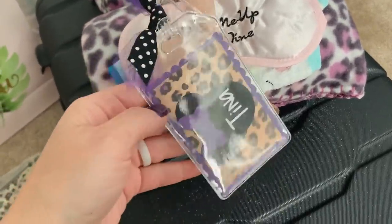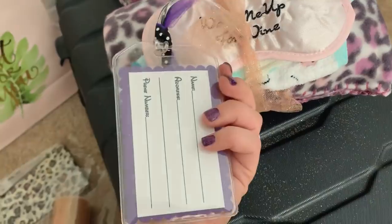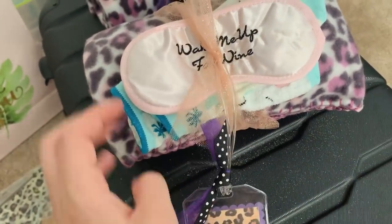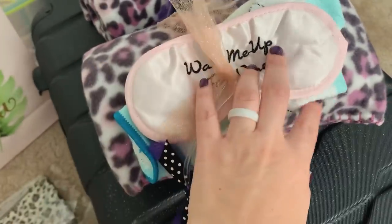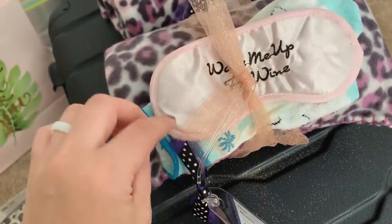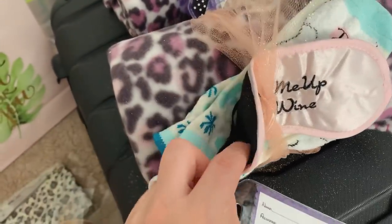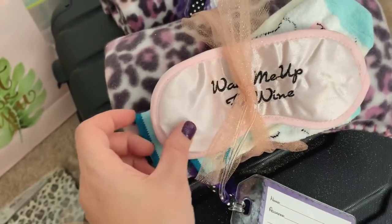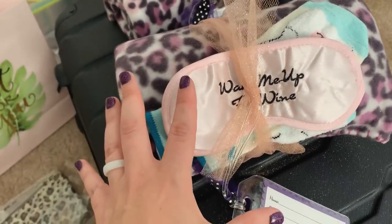I got these off Etsy. They're personalized Disney luggage tags with their name on it. So I have Tina from Planner Girl, Tina. And then I have the sleep mask. I have these cute llama socks. What I love about these is that the llamas are fuzzy, and they have kind of a desert theme to them, so they give it that Planaheim feel. I absolutely love it. It's super cute, super simple.